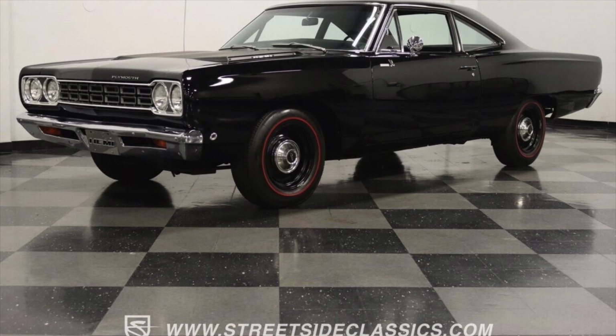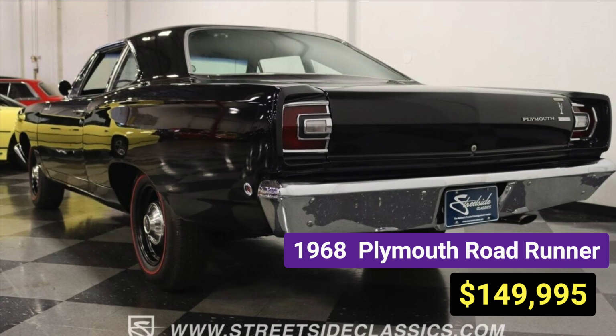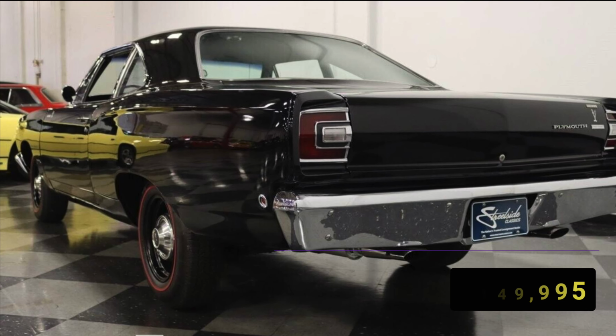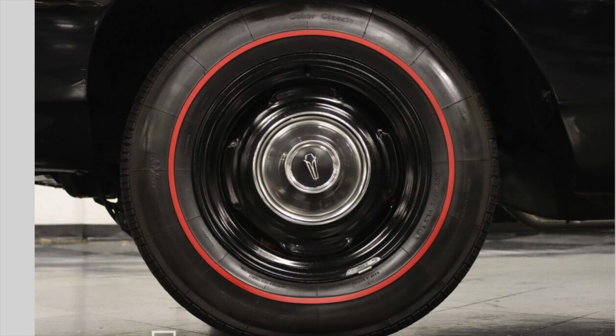Another Hemi car at Street Side Classics, but this one is in their Fort Worth, Texas location, with an asking price of $149,995. The complete restoration is less than 10 years old. It's all black, slightly broken up by the redline tires.